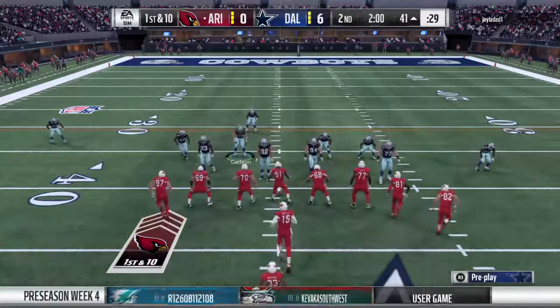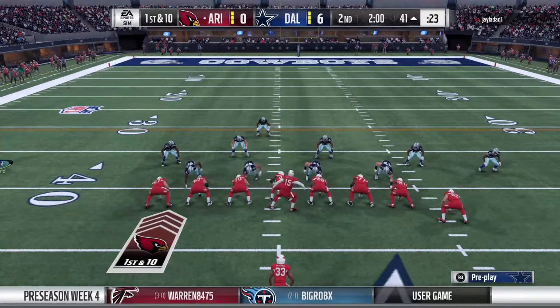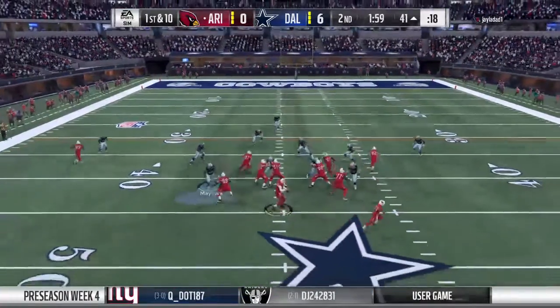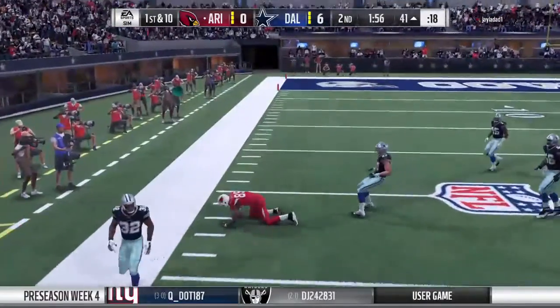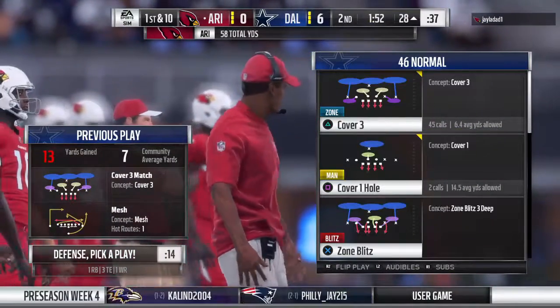And the D looking like they may blitz. All right, here we go. 3-19. 3-19. Detroit. Over. They'll look to throw here on first down. Throwing the out route incomplete. It's Campbell. Another nice gain, 13 yards that time, and another first down.